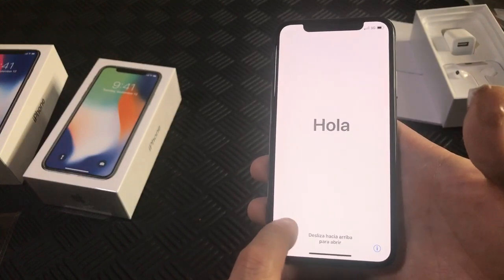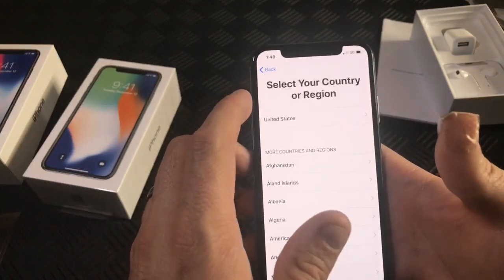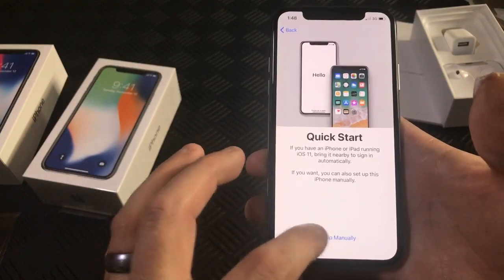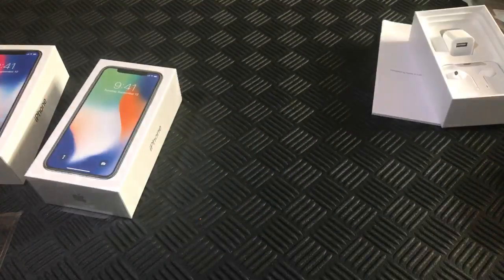Hola. Swipe up, I'm guessing. Yep. English. Probably this is the wife's phone, so I'm just going to set it up as a new phone, and then we can deal with backups later. We connect it to Wi-Fi at least here.